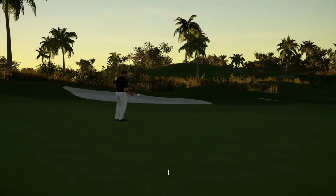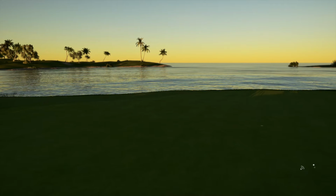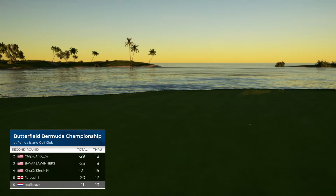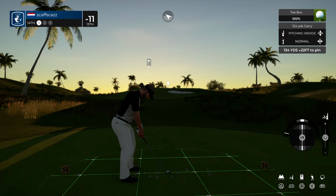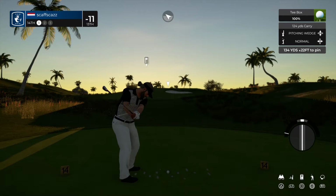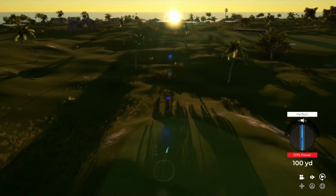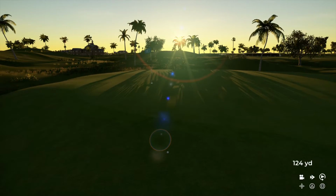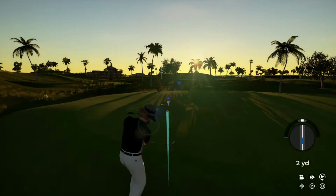Okay, let's take a look at the big picture. Let's check the leaderboard. Sitting at 11 under for the round. Okay, this hole, we got a tailwind to deal with. Oh, you didn't hit this one, but that's okay. Good luck on your 2nd shot here on the 14th.